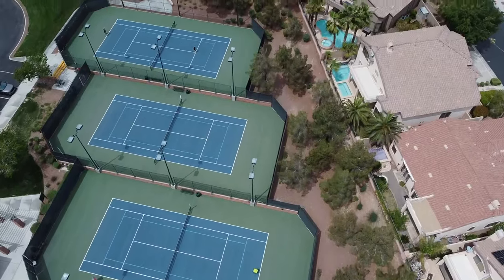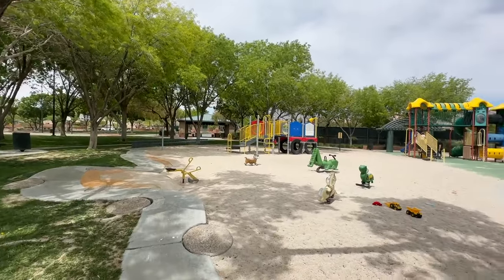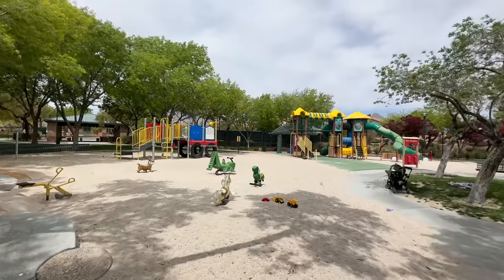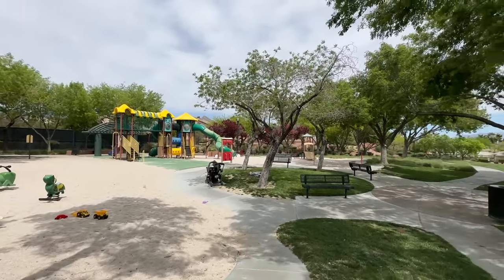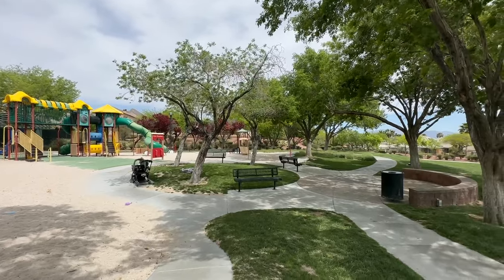This park also features a unique custom-built tricycle track for toddlers, within Arborville Picnic Pavilion. It's a lighted full-size basketball court with 6 hoops, and they even have open play areas. Yeah, it's a cute little park, I think. I like how it's set up.